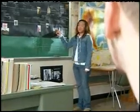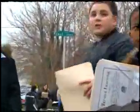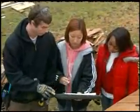When students are feeling part of the learning process and not an object of the learning process, then they can truly be engaged. Whether it's studying social studies, math, science, or language arts, service learning challenges students to demonstrate what they've learned by applying it to new situations.